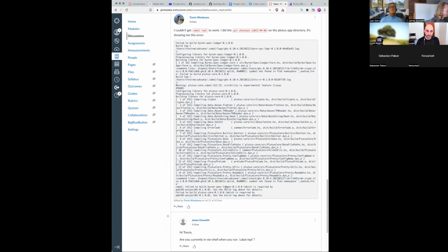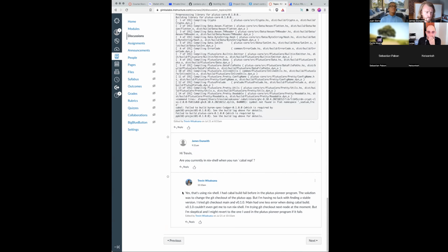Is this done within Nix shell? I sometimes get errors like that when I'm not in Nix shell. No, Nix shell is running. I did get that error. Build failed also, huh? Yeah. I did get that error once when I was in Plutus apps and I had master checked out, but that was just my case. Yeah, but if Cabal build fails, then Cabal REPL won't run. Will also fail. That's the problem, I think.